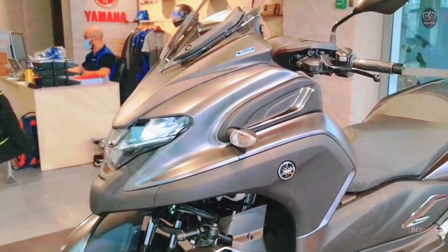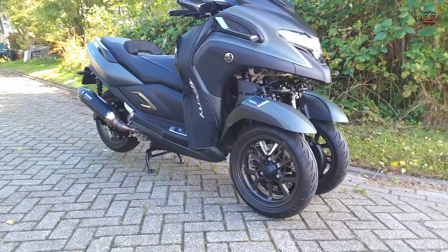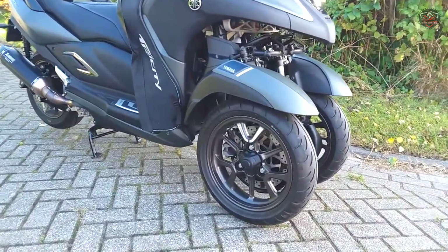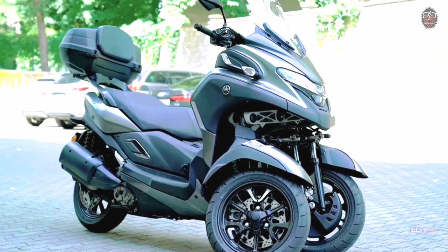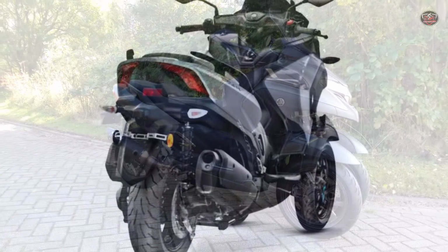Taking its cues from the radical Niken sports touring motorcycle, the Tricity 300 takes the leaning multi-wheel concept and flings it into the city. With agile handling, otherworldly levels of wet and dry grip, and a standing assist system, the funky three-wheeler might just be the ideal urban companion.